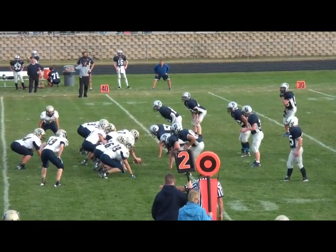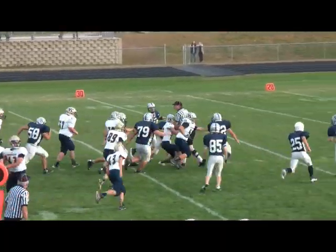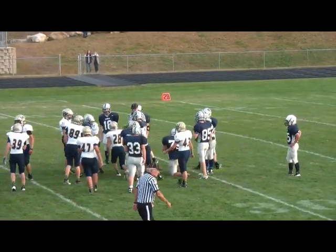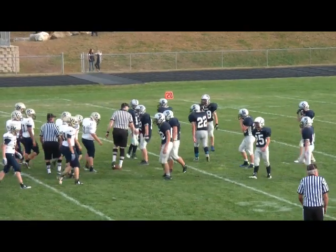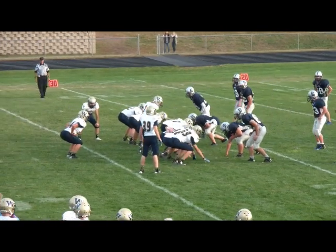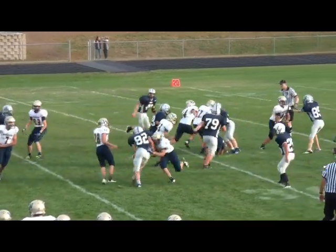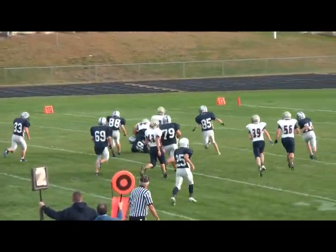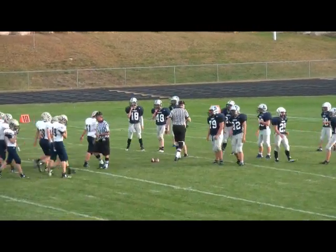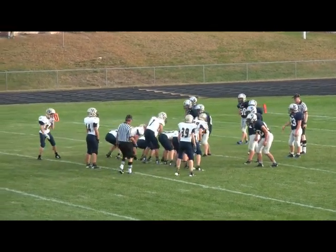Okay, it's a first and 10. And it's close to a first down. It's a second and 1. Ball's at the 32-33. Brought up the middle by number 44. Brought down by 48, Nick Lang. Okay, it's a first and 10 for Windham. They are at the Sanborn 17. 22 seconds left in the game.